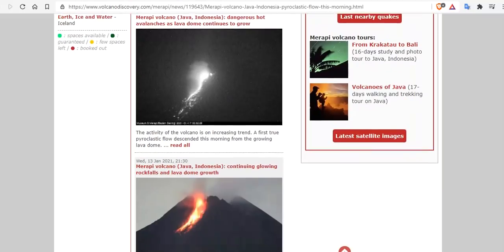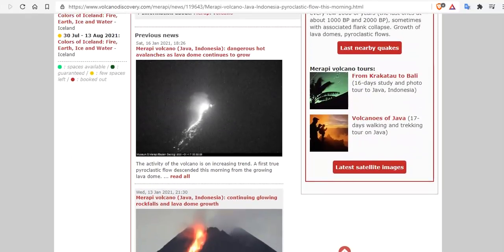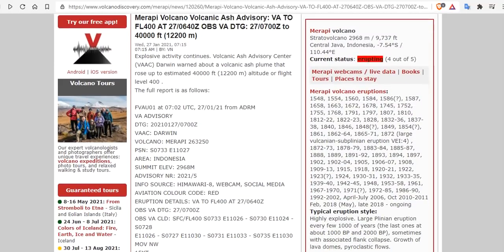This has been an ongoing uptick since the 9th. January 9th was some small ones. They got bigger on the 16th. Some activity yesterday, the day before, followed by this big event happening now. Now, the explosive activity continued hours before the pyroclastic flows, and Darwin warned about a volcanic ash plume that rose 40,000 feet. Now, in an equatorial region, this is not stratospheric.